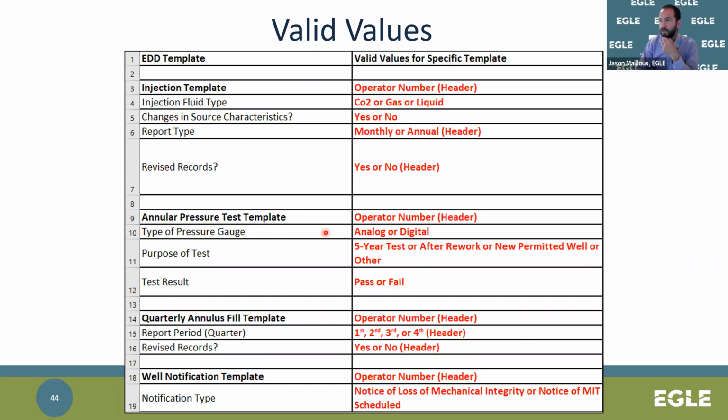Type of pressure gauge. You get two choices there, analog or digital. If you put a brand name in that box, you say, oh, this is a brand, blah, blah, blah. That's not going to work for a type of pressure gauge. So you need to have one of these values offhand.